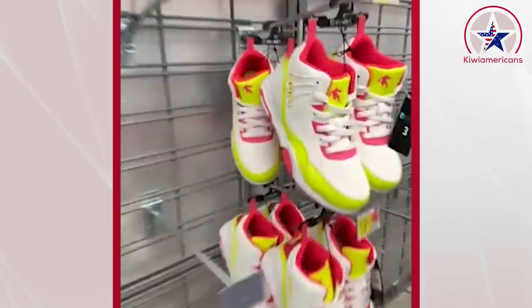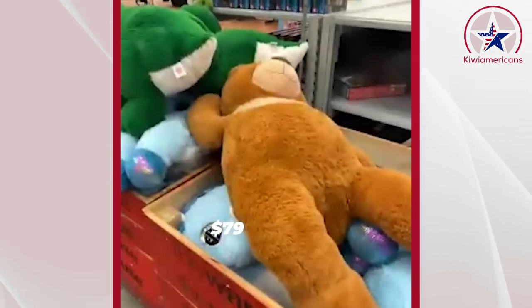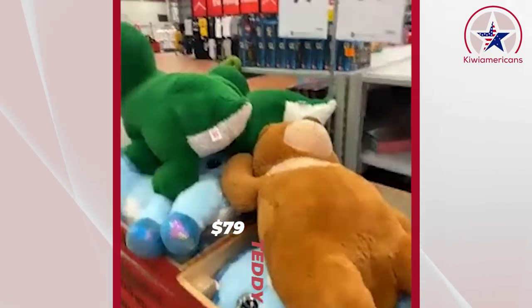For some reason, this neon color is back in. Okay, check this out. You can get this teddy bear here for $79. I'm sorry, $79? I got one of those. Okay, you need one of those. I'm feeling it. I don't know where my stuffed animal section is.